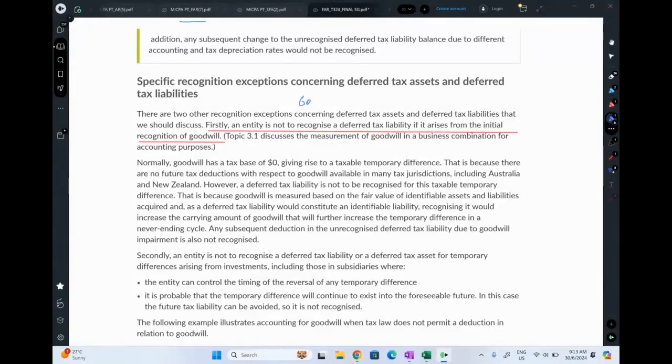So let's say you have goodwill here. You will have carrying amount, you have tax base. Tax base is 0. Example, carrying amount is 10,000. This also you do not provide for deferred tax. You will have a temporary difference because goodwill tax base is always 0. So you will have a difference, but you are exempted from providing deferred tax here.